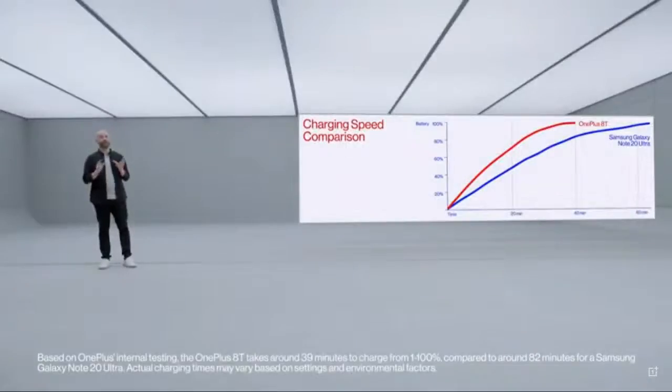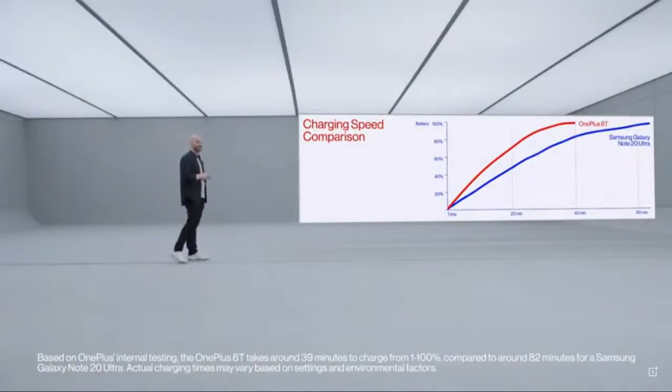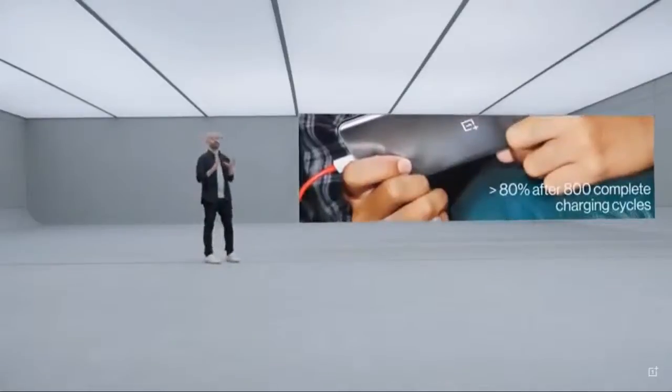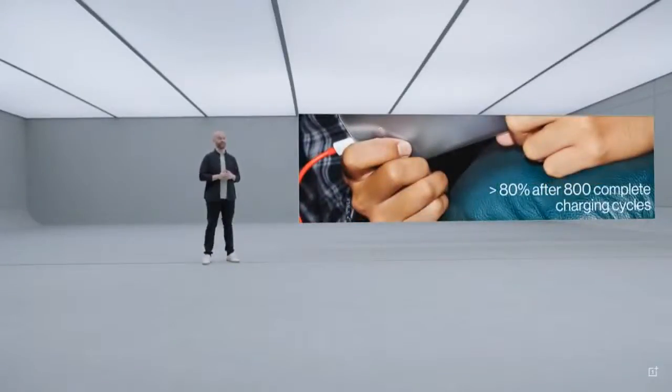And don't worry, even with charging this fast, the OnePlus 8T battery is designed to last. After 800 complete charging cycles, it will still be able to hold more than 80% of its initial capacity, far better than the industry norm.